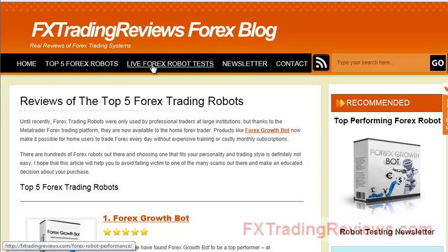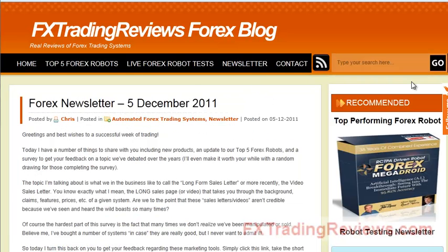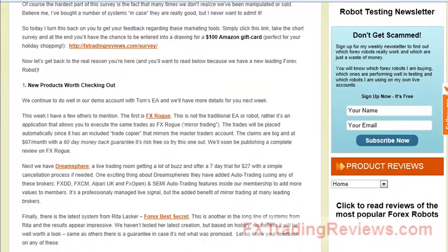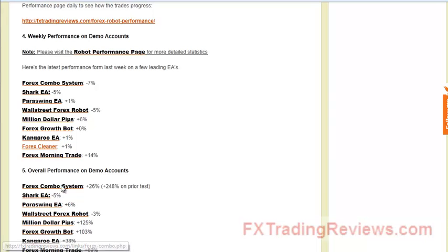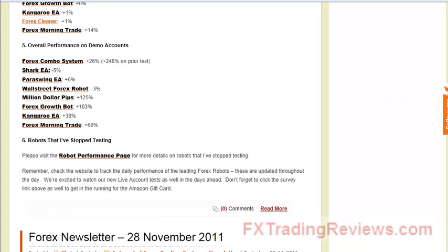The top 5 robots are live tests. We also publish a weekly newsletter. This again is really important because what we like to do with this is tell you what we're testing, and tell you how much we've made in the last week overall. This really helps you determine which ones are on the rise and which ones are failing. And then we even talk about ones that we've stopped testing and why, this being very important.